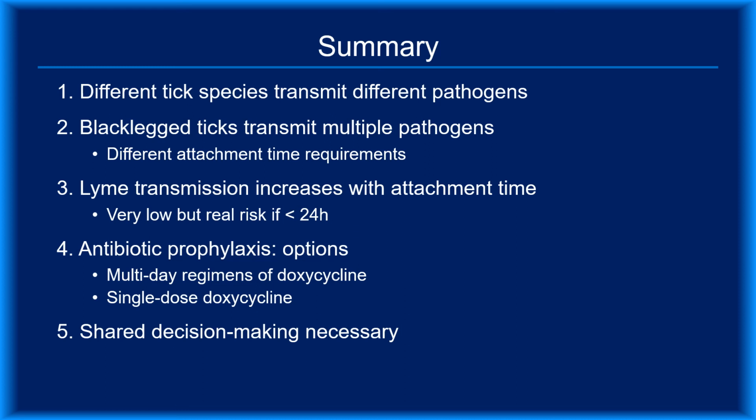Antibiotic prophylaxis of a known bite is a form of primary prevention. Although animal models suggest that this can be an effective strategy, it has not been proven in human trials. Researchers have studied multi-day regimens of oral agents, single-dose oral doxycycline, a long-acting injectable doxycycline, and several topical agents, including topical azithromycin. Given the scientific uncertainty, it's important that the pros and cons of the first two options be fully discussed with patients before you make your selection.